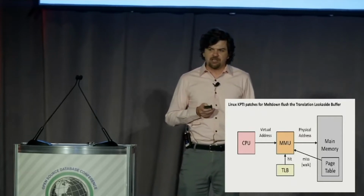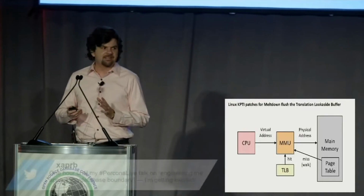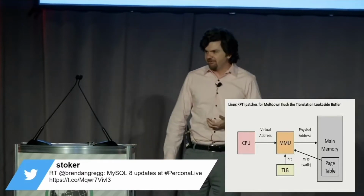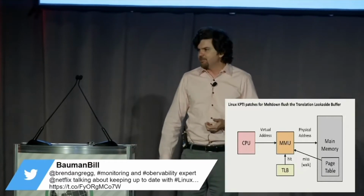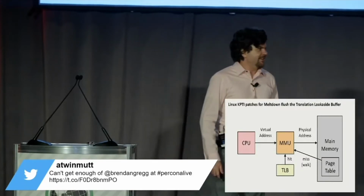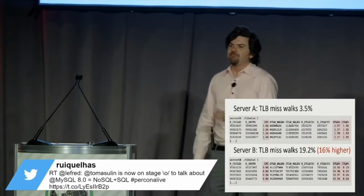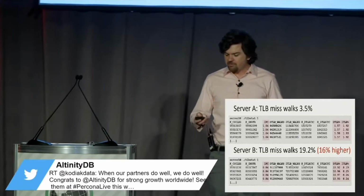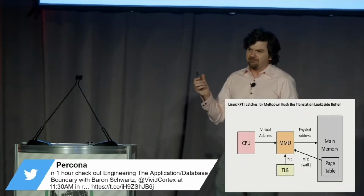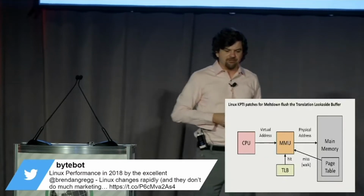The reason for the degradation of performance is that the KPTI patches that go into Linux flush the translation look-aside buffer each time there are various events: context switches, interrupts, and I/O. What happens, and you might remember this if you did computer science many years ago, is the MMU is what's used for virtual to physical address translation. Each time you do loads and stores, the MMU is translating your virtual memory address space so that you are actually accessing main memory, physical main memory.